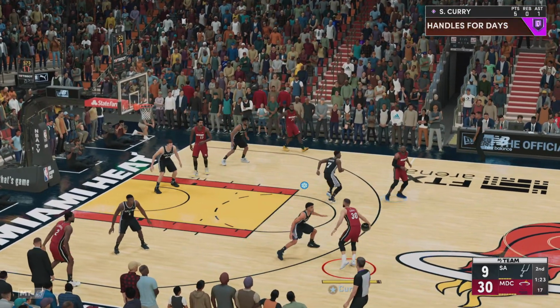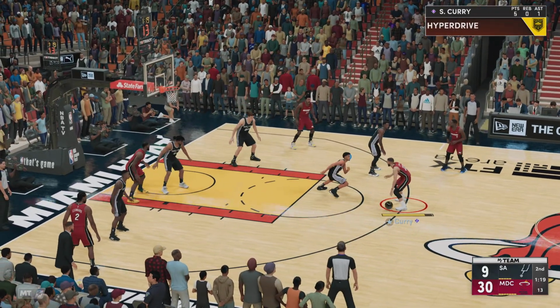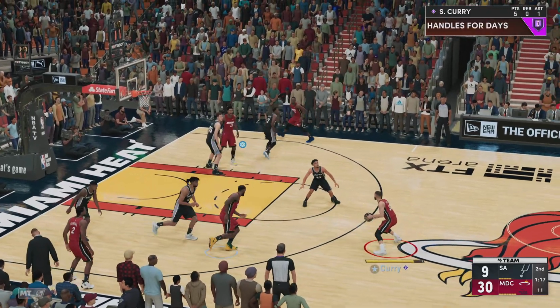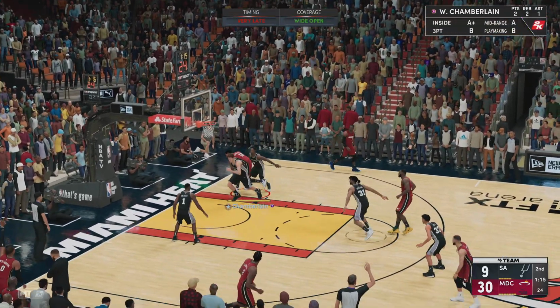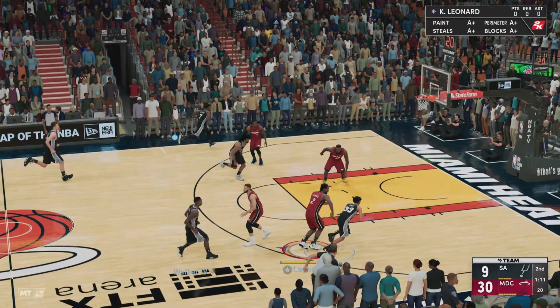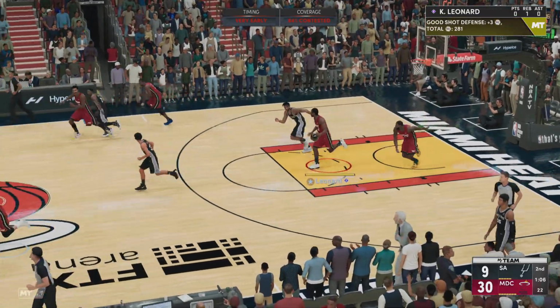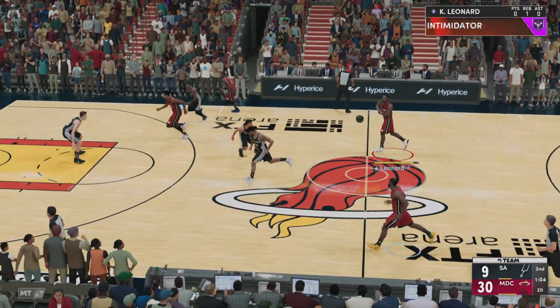timing. Curry against Jones. Outside Curry. On deep. That one doesn't drop. And it's the Spurs taking it the other way. Guys are looking for a spark here. Yeah, a cold stretch offensively, for sure. Miami leading by 21.